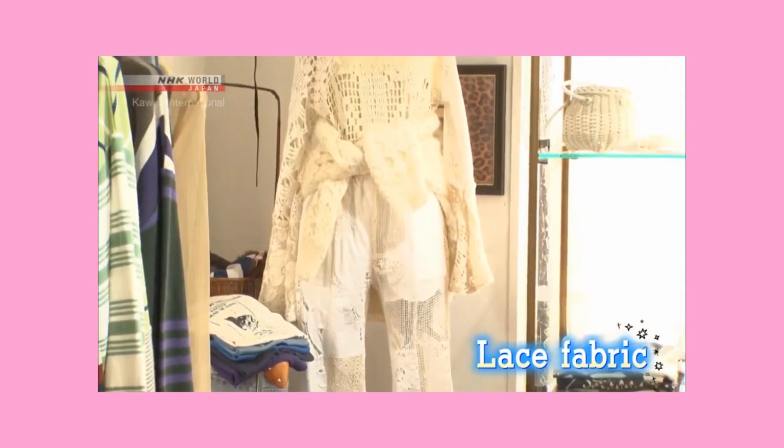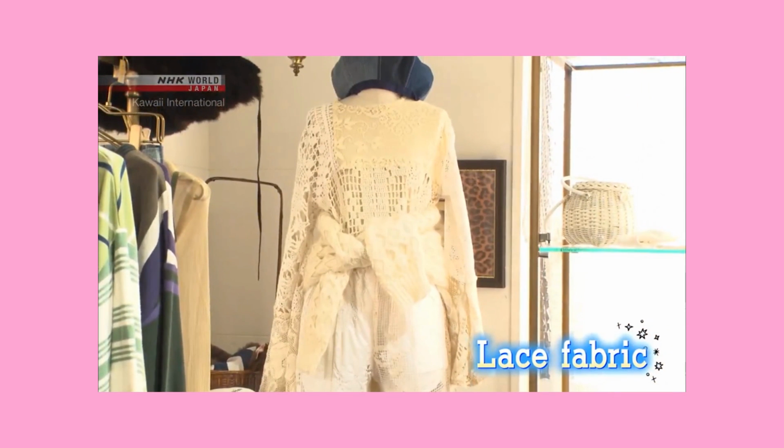Next, check out this lace outfit. I'm definitely seeing this patchwork style a lot in sustainable fashion brands. I don't personally think that I'm a big fan of it, but I do think seeing all these crazy things that people can come up with is really interesting.